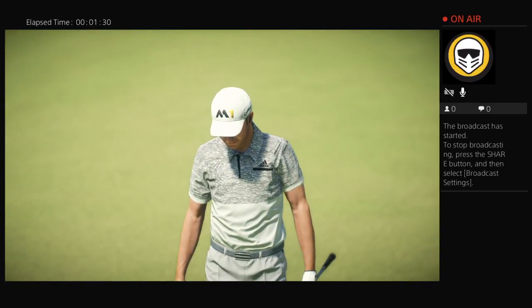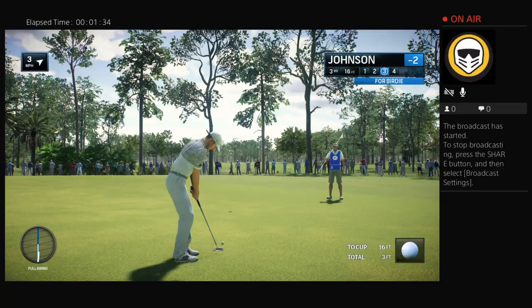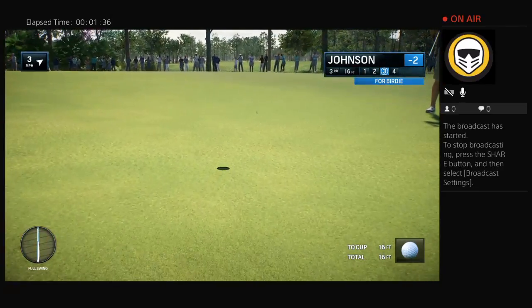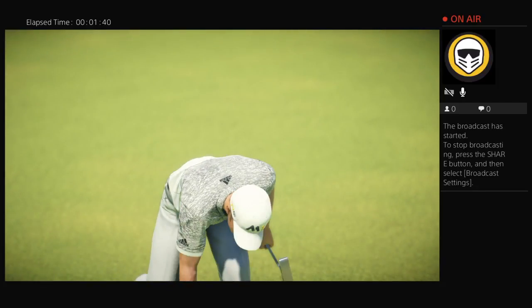Only about 15 feet away and a chance for birdie. Let's see if he can make it 3 in a row. He can't be that good. Well done. Another birdie, and now 3 under par.